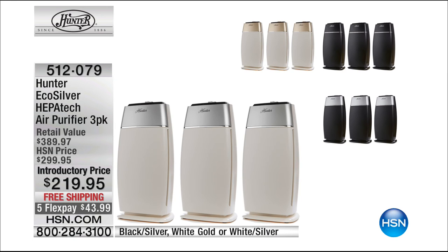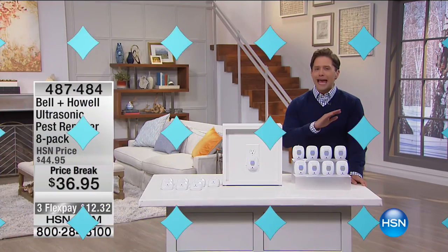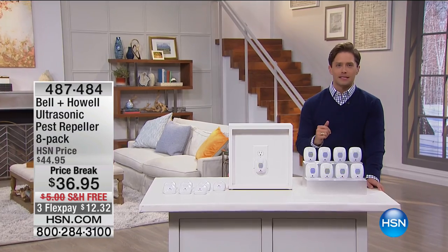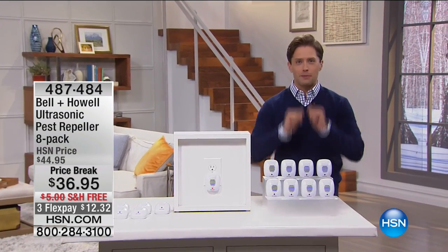But final call, last chance, final quantity. There's about 150 in each one of the color collections. It's $44 on your credit card. It's almost $400 worth of premium Hunter air purifiers. Everybody needs to have them this time of the year. I ordered mine because there's only 600 left and they won't make the full presentation. It's coming up, you can order yours.